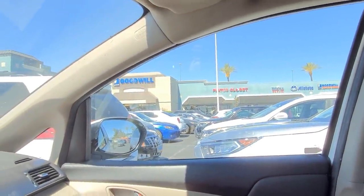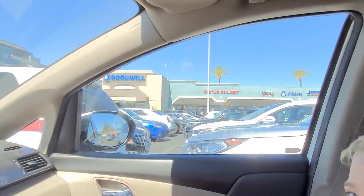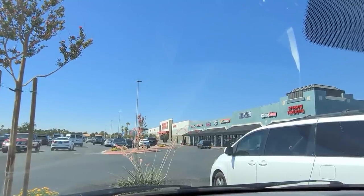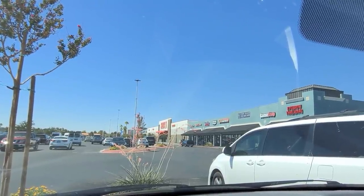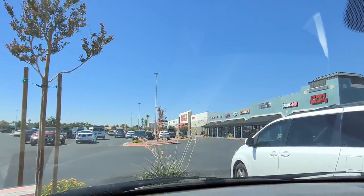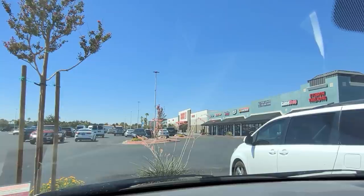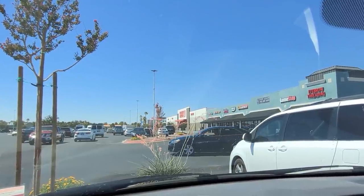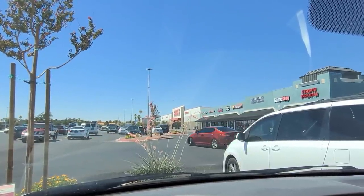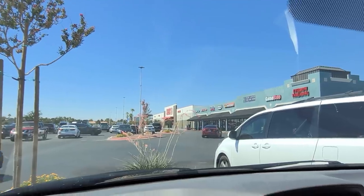We're parked in front of Goodwill. This is the one at Rainbow and Cheyenne. If anyone has any requests of smaller thrift stores or privately owned thrift shops that you would like me to visit in Las Vegas, please let me know. I'm running out of ideas, and Jake specifically requested to go to Goodwill, so that's why we're here. Let's go in and see what we can find. Let's go thrifting.